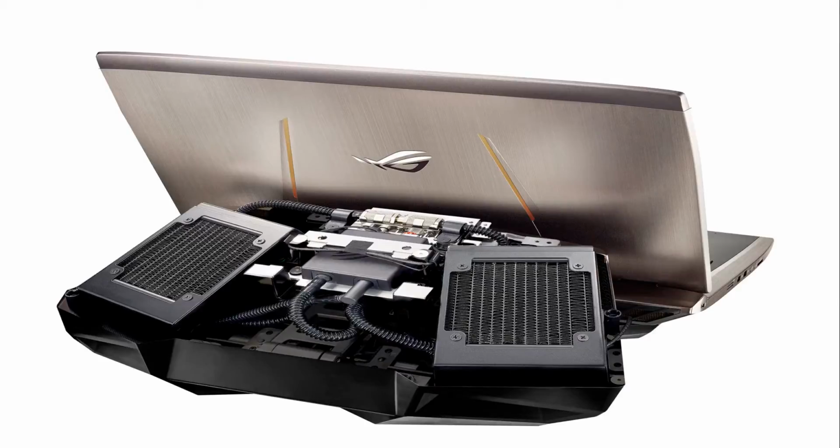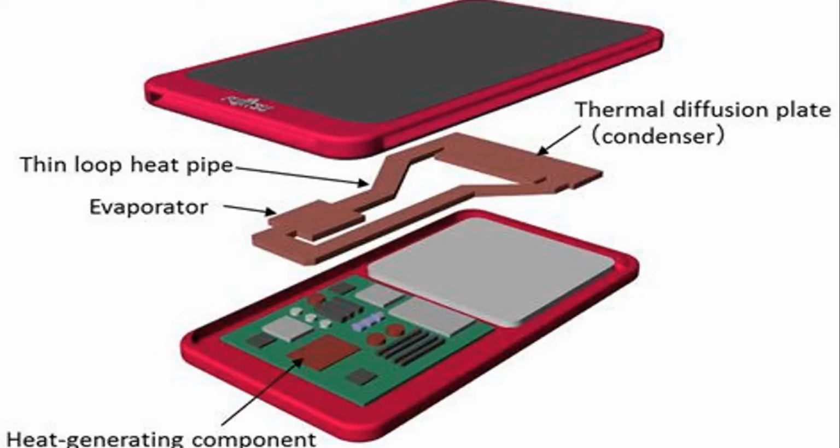You can water cool some laptops, such as the Asus ROG GX700, which has a special attachment that snaps to the back and pushes water through pipes built into the laptop. In 2015, Fujitsu developed a loop heat pipe to be used in phones.